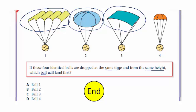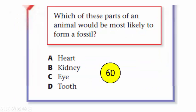These three look very similar in size. What's different about this fourth one? It's smaller. As the ball is dropping, there's less air resistance caused by this parachute. Therefore, the ball will travel the fastest, hit the ground first, and our choice is ball 4. Next question, begin.